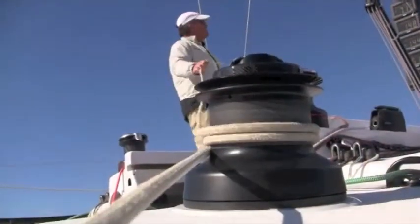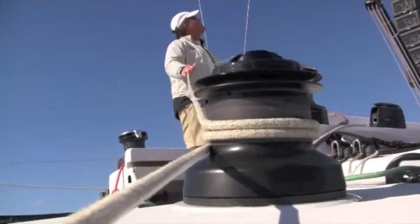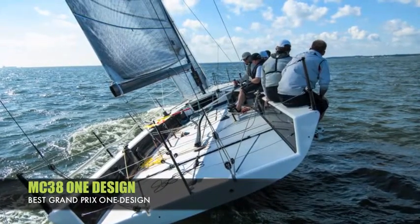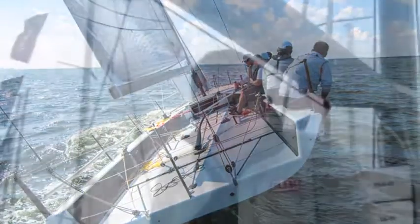Just give it a little angle. When it gets sucked down, then for a moment. Tried to get a boat.